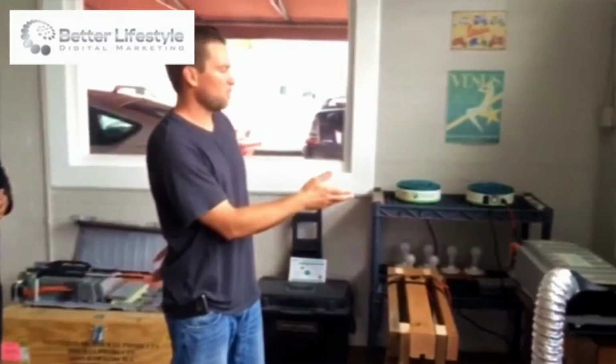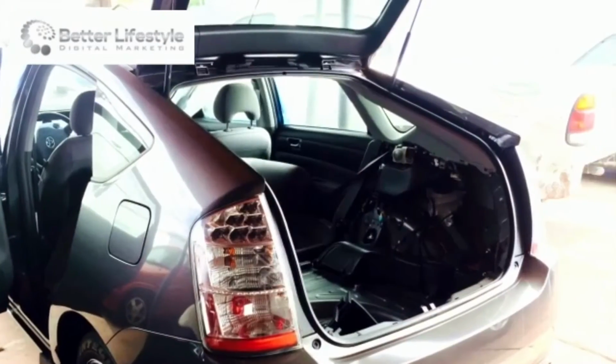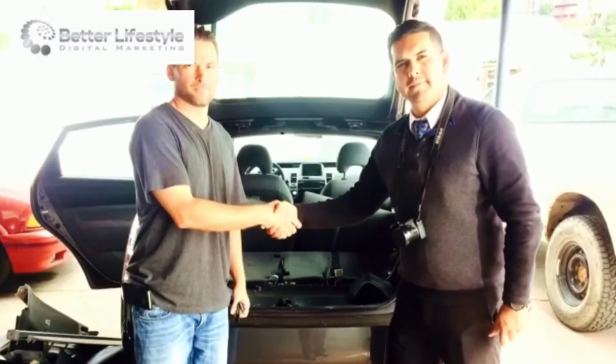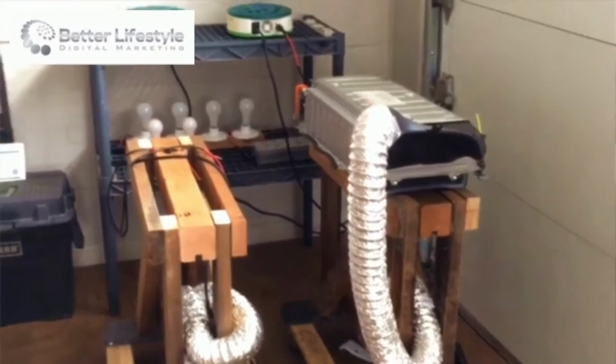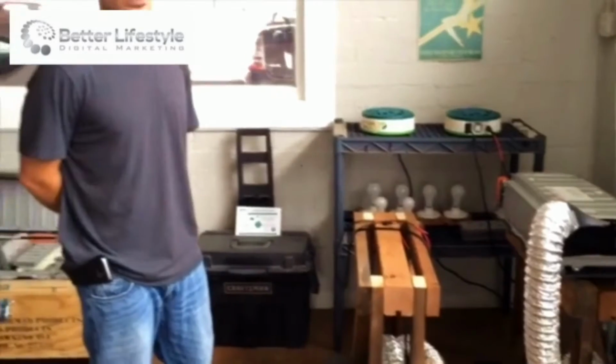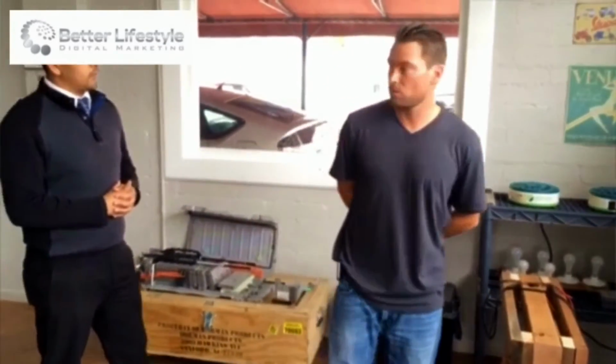This is an example of a battery right now on one of our chargers. This is doing the balance and charging phase right now. This phase can take anywhere between 24 and 48 hours, depending on the quality of your battery or the vehicle. And that's some of the services we offer.